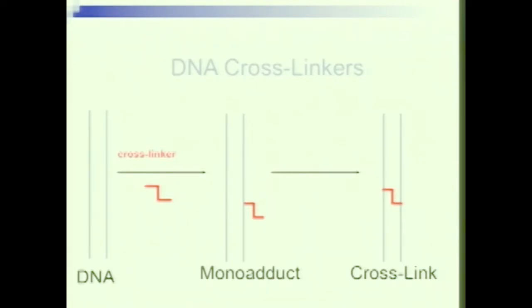And the crosslink tends to be a product found in very small amounts. So maybe 1% of your total products, maybe 5% depending on the crosslinker, sometimes more. But these tend to be pretty infrequent events that you actually get the crosslink. The monoadduct would not interfere with replication. It may interfere with some other things, but the crosslink covalently locking the two strands together is really disastrous.